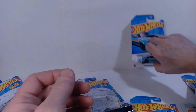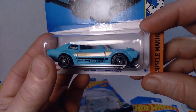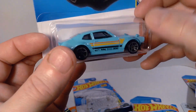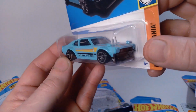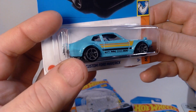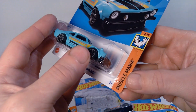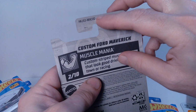And last but not least, we got this custom Ford Maverick. And again, another very cool looking model. I love those mirrors on the front. I think that looks very interesting and pretty clean in terms of the graphics. It's not too overwhelming. So done in this light blue color. And this is another muscle car from the Muscle Mania series. And again, this one is also from the Diecast.